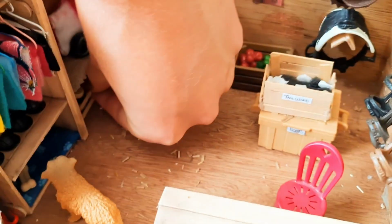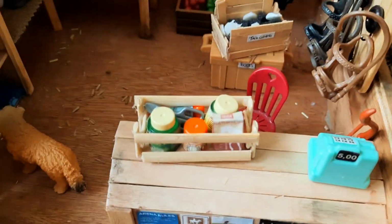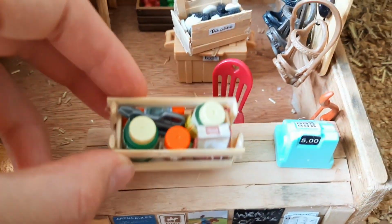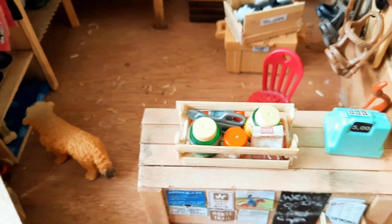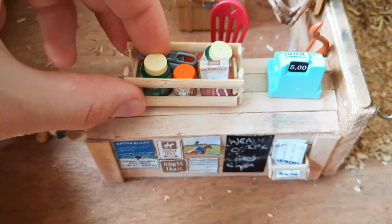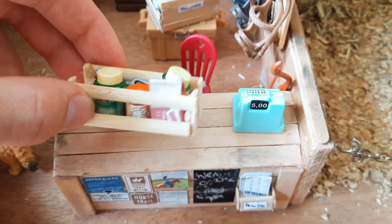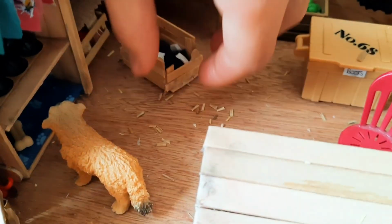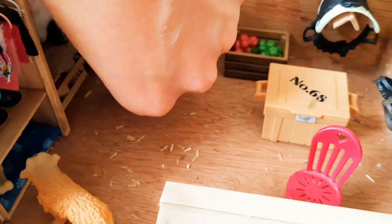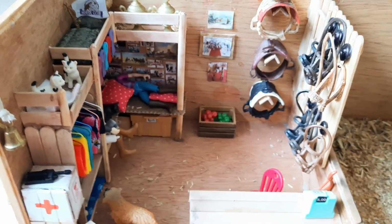And then the last little crate is one I made earlier. I think it's lots of hoof oils and stuff like that. It's not like the med kit. It's not for emergency use, but it's different horse care products that are medical, just not an emergency necessity. So they're just under there for easy access, and the tack cleaning goes in the back corner, and then we've got the boots here at the front. And yes, that is the tack room.